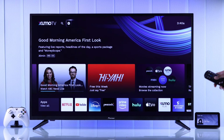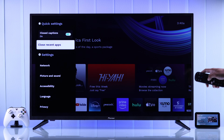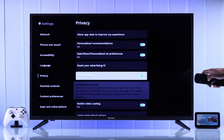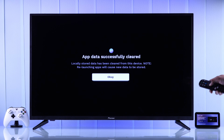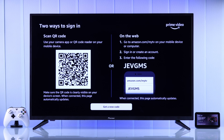But note that after this, you'll need to sign in to all the apps once again. So to do it, from the settings panel, you'll need to go to Privacy, then scroll down to Locally Stored Data, select it, and hit Yes, Clear Now. Now all your apps' data will be erased, and when you launch them, they will be brand new.